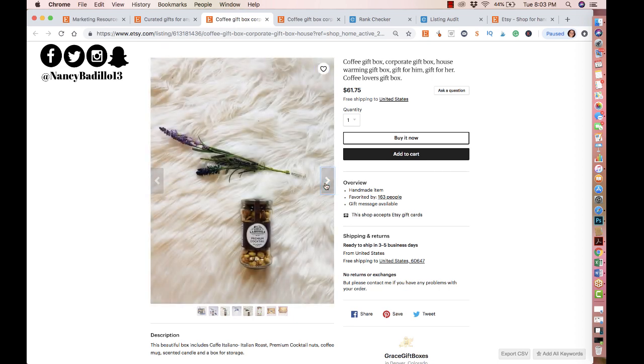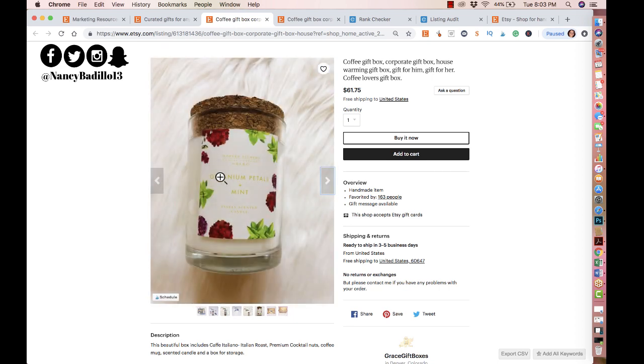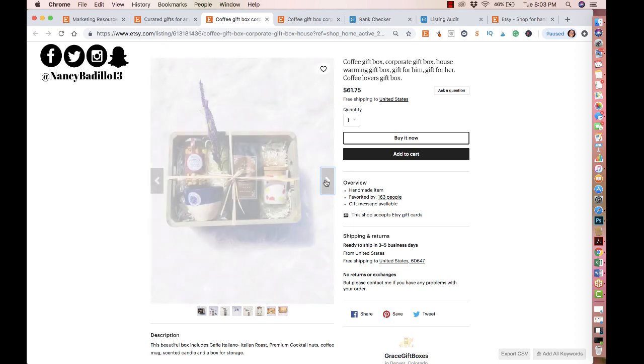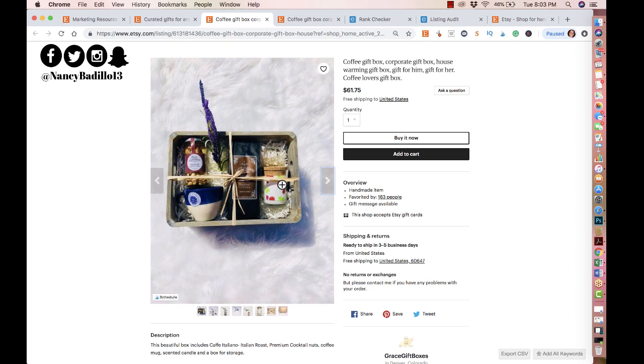I do like the fact that you added as many photos as you could. So that's an A plus, because a lot of people just put one photo and that's all they do. So that's really good that you did that. What I would do is take the photos either outside in natural light to avoid the shadow down here, and then have just a nice minimal background to avoid distraction.